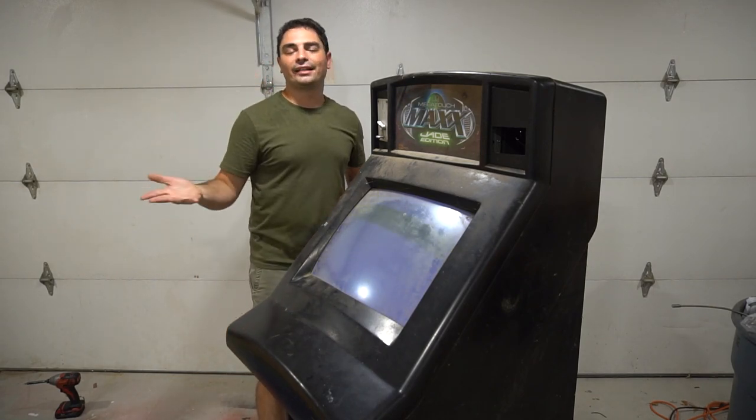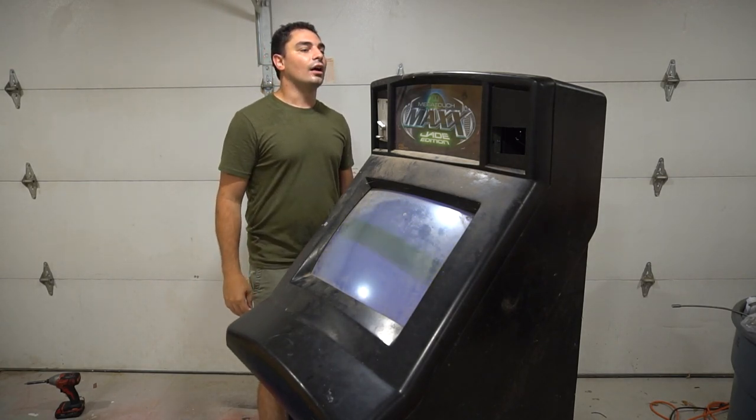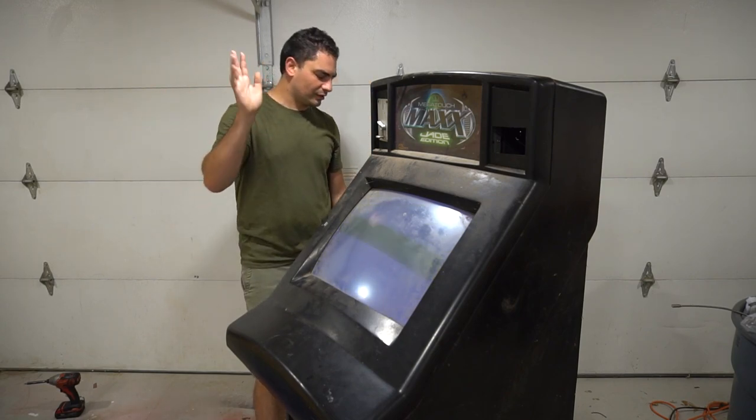But basically I picked this up. It was an hour away, about 30 miles out. I got a truck, I got to put some miles on it, so it doesn't really matter to me. People say, you know, gas, I got to pay for gas. Just go get in the car.